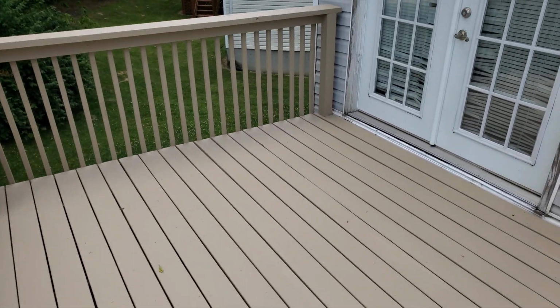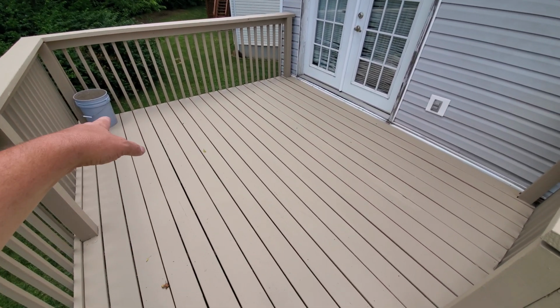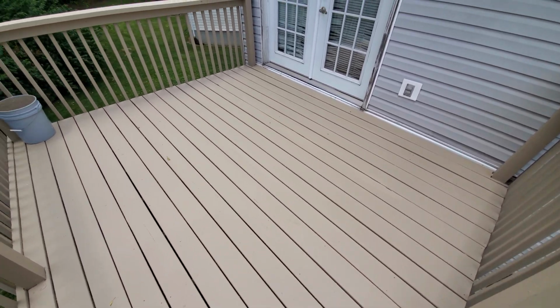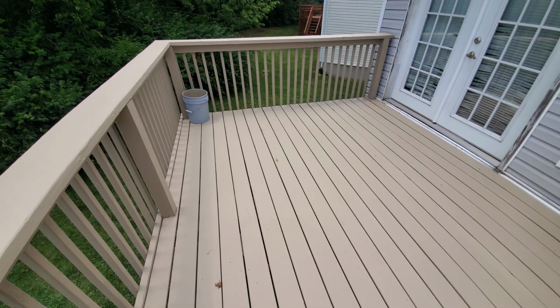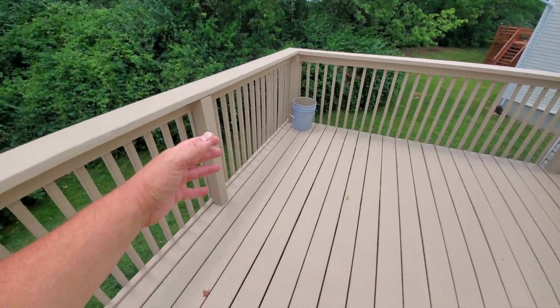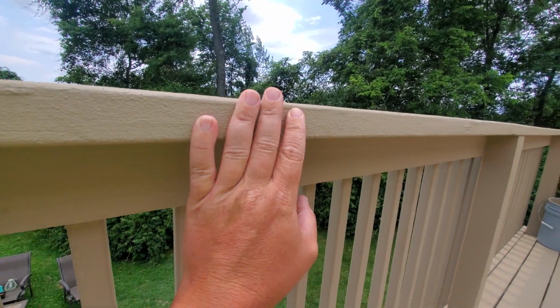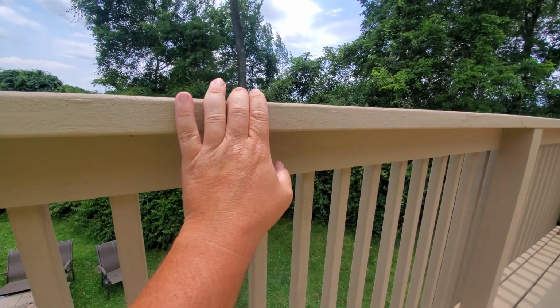Take a look at this beautiful deck floor. I'm doing some touch-ups right now, but it just turned out very stunning compared to what it was. Really pretty. Nice thick build coating on here now that can handle expansion and contraction.